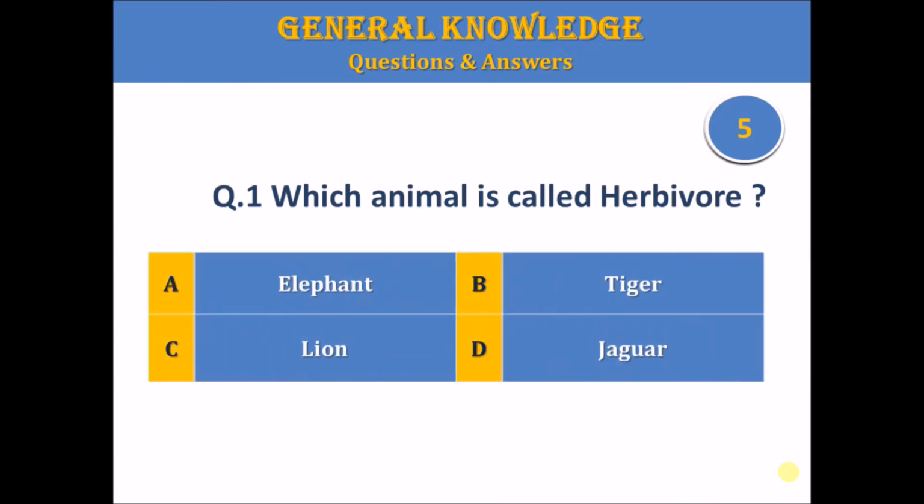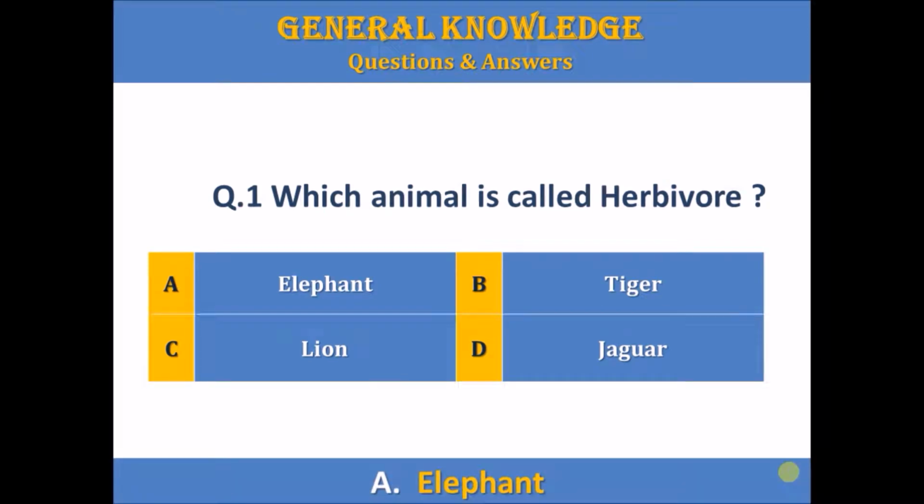Which animal is called a herbivore? A. Elephant, B. Tiger, C. Lion, or D. the jaguar? Your time starts. The answer is A. Elephant.